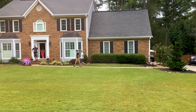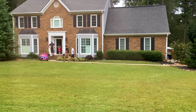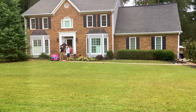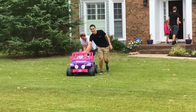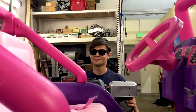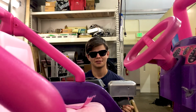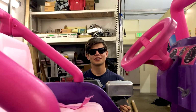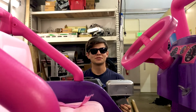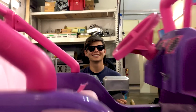We drove out here to acquire the Jeep, 40 minutes or so. I just came because I needed to get some groceries at Walmart. What a beautiful vehicle. We got a Barbie Jeep. We have a 6 horsepower log splitter engine and some tube steel. What could go wrong?